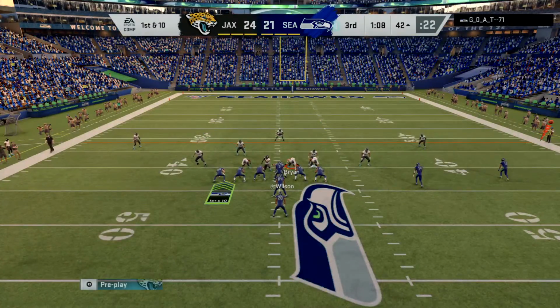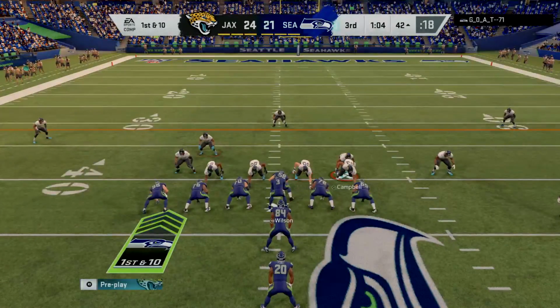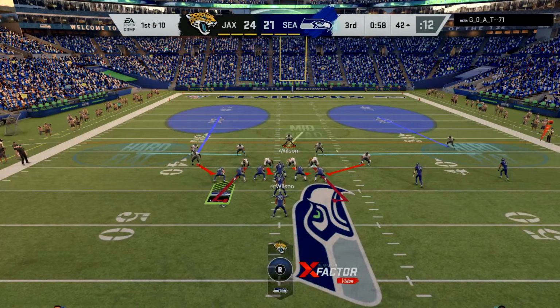Check it back, check it back. Watch the edge. Check. Hatchet, hatchet. Good job right there.